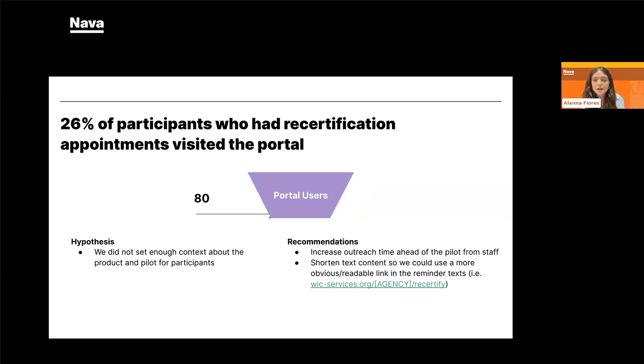From there, like I said, we had 80 participants who actually got onto the platform. And in thinking about how to boost this rate of participants who clicked on our link, our hypothesis is that maybe we didn't set enough context about the product and pilot for participants. So our recommendation here is that there needs to be trust built so that participants actually feel comfortable clicking on the link. And this could potentially be accomplished by doing some outreach ahead of the next pilot. For example, staff could make participants aware that they'll be receiving this text in advance of their appointment.